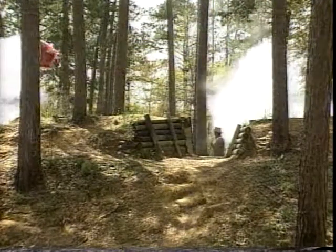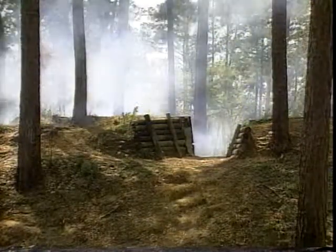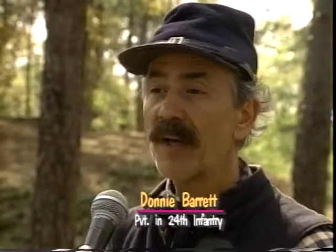This park is so lucky to have these fine examples of Mahan field fortifications, the same type of fortifications that were used in battlefields such as Petersburg and Vicksburg. But they were destroyed after the battle, while they left them here in pristine shape, and so they're very lucky to have such fine examples of fortifications.